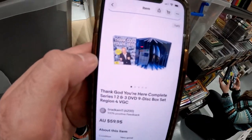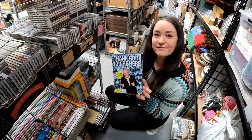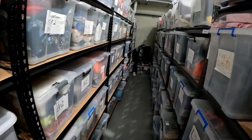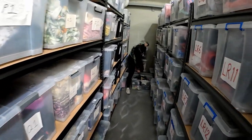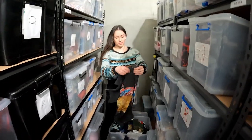Here's a nice quick DVD sale. Thank God You're Here, Complete Series 1, 2, and 3. Sold for $59.95. Vintage 1992 Barcelona Olympics USA Basketball Dream Team t-shirt in a large. Sold for $80.